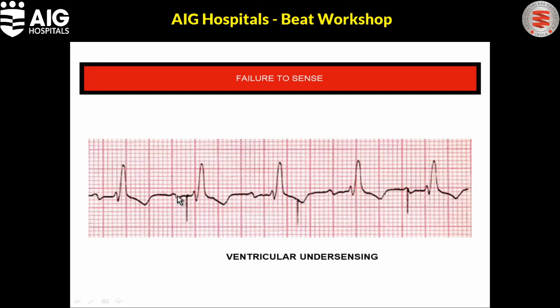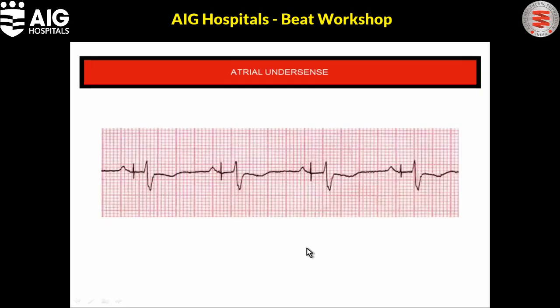So what function has it failed? It has failed to see. When the pacemaker fails to see the intrinsically conducted P or QRS, we call it failure to sense. So here the chamber that has been undersensed is the ventricular chamber.